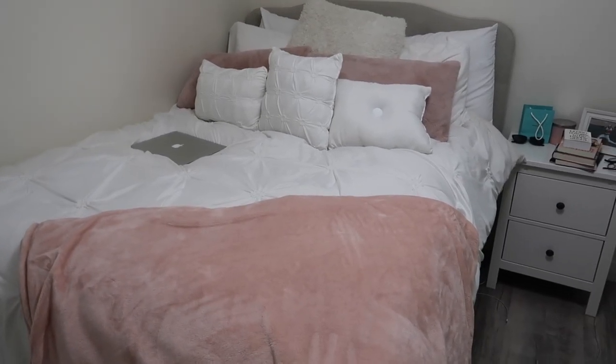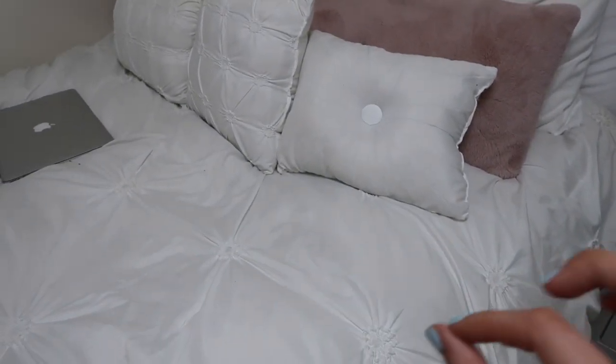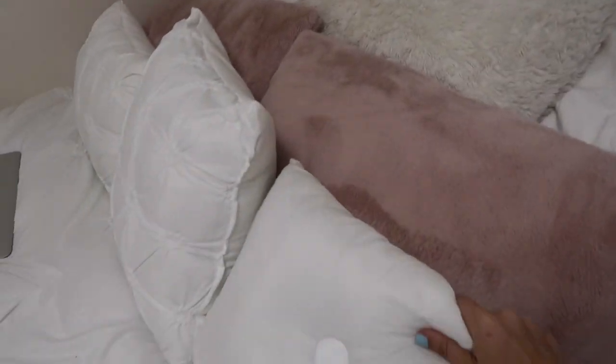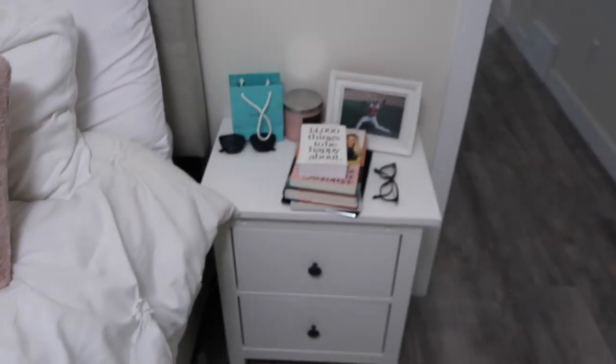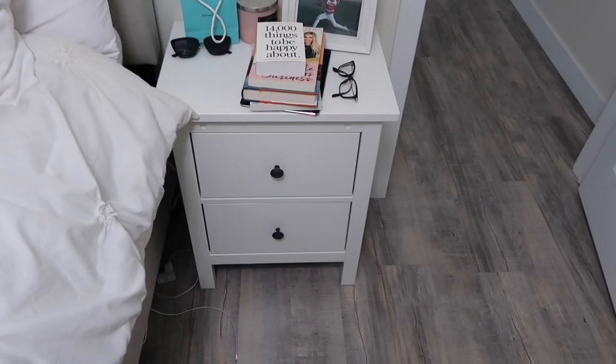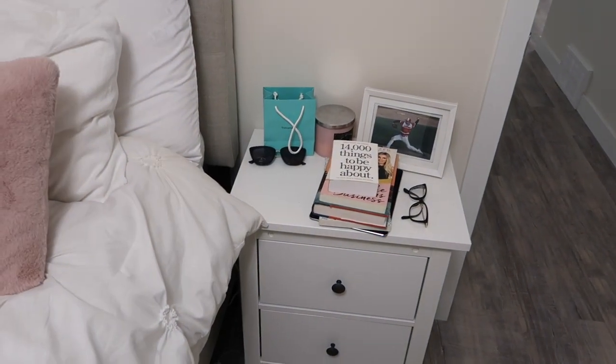My bedding is from Wayfair. I believe my mom bought it for me for Christmas, but I think it's from Wayfair. So these pillows came with it. These are from HomeSense. This is from HomeSense. And here's a close-up on the bed frame. It's really cute. And then my nightstand table is also from IKEA. Nothing really too interesting over here. Just typical candle, books, iPad, all the goods.